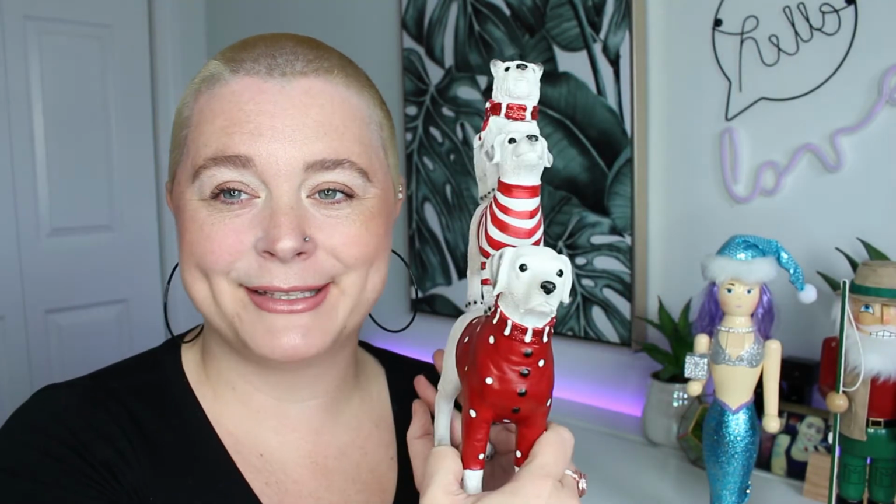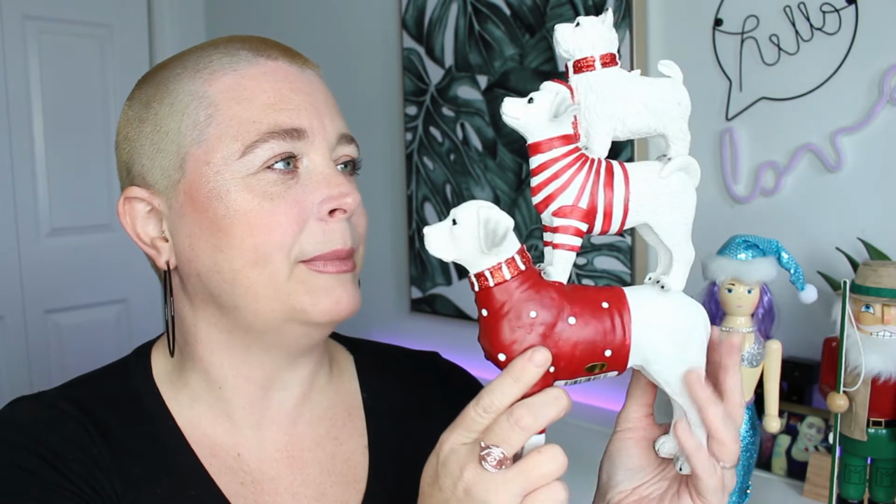This next decor piece I fell in love with, and this was also $16.99. And look at this. We have dogs. Aren't they sweet? When I seen this, I just could not pass it up. I thought it was just so beautiful. I love the red and the white and just the dogs. They are so cute. And of course, we have a little bit of a glitter accent up here as well. And all around, just really beautiful. I think that's very Christmassy.